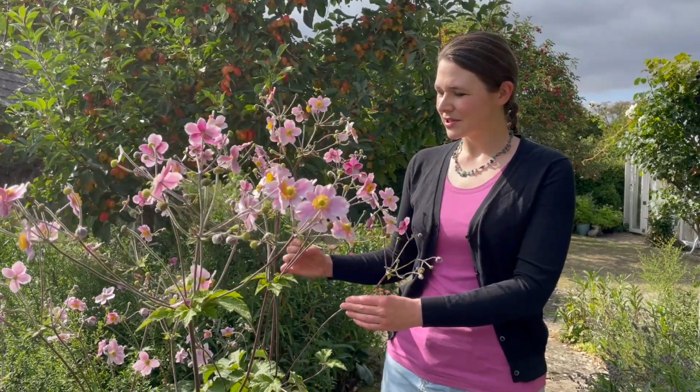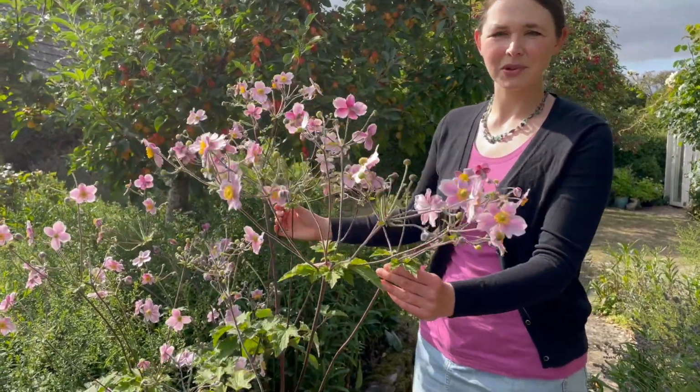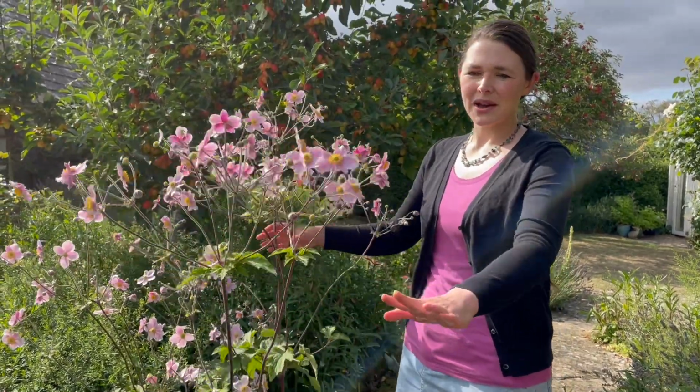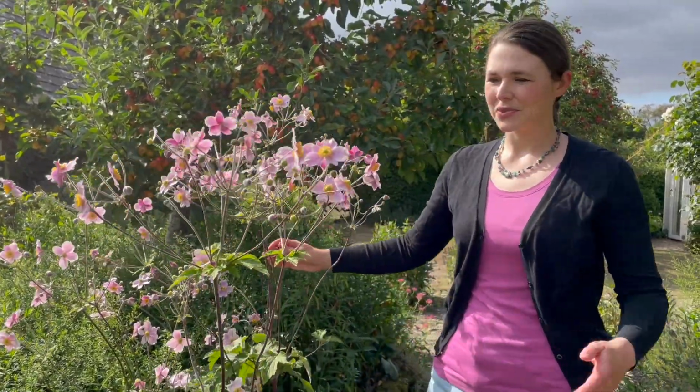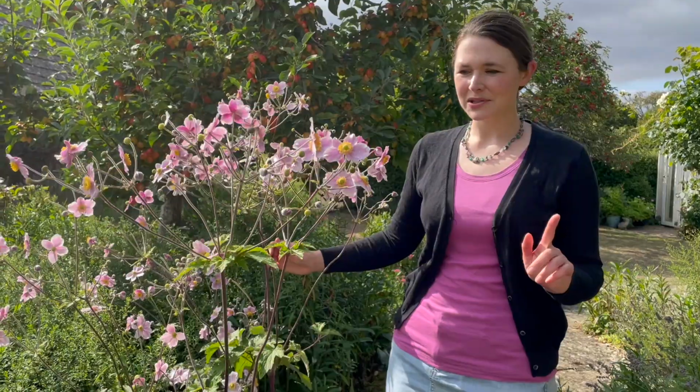Also, the Japanese anemone is very tall, as you can see, with its long stems with crowns of flowers that wave above the rest of your flower displays. They're a great way to add some height variety into your garden. One of the things that I like best about them is that they bloom between seasons.